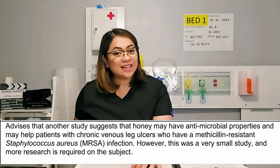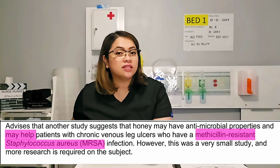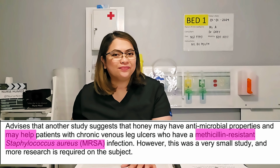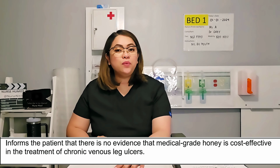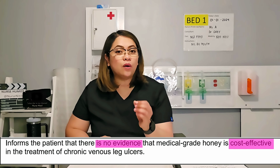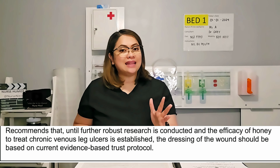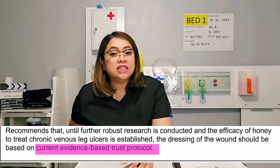Yeah? Okay, next one. Help eliminate MRSA. MRSA, by the way, nurses, is methicillin-resistant Staphylococcus aureus, okay? Alright. So how about this one? Maybe we could highlight the word cost-effective. Yeah, that would remind you what to write next. Alright then. So how about this last one? Yes, current evidence-based protocol. So again, nurses, those are the keywords that you need to remember when you get to the exam and when you're going to have your evidence-based practice station on the use of honey dressing for venous leg ulcers.